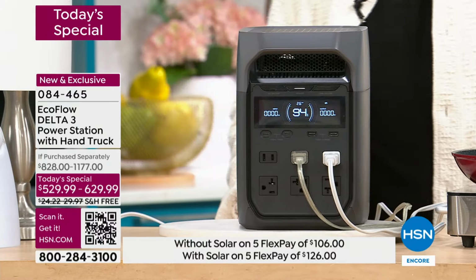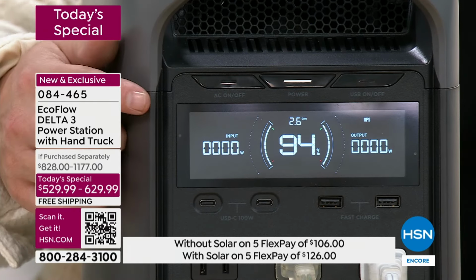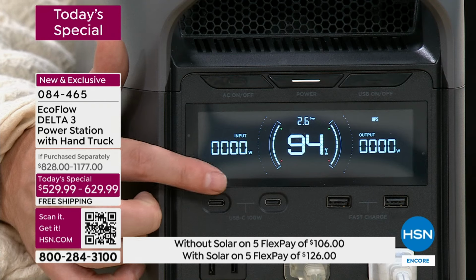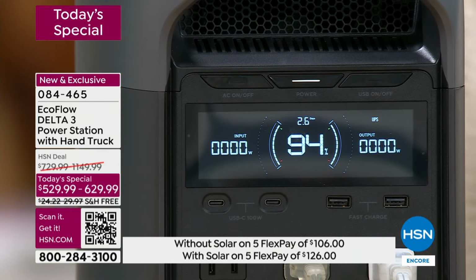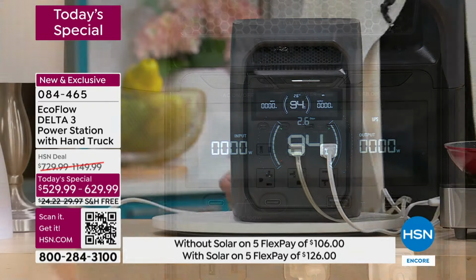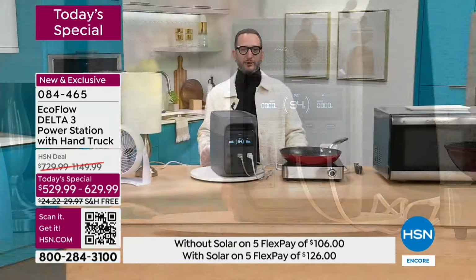And that display, in many ways, is very familiar and similar to what you're used to. It's going to show you every bit of information that you need, your percentage, your wattage, your time, right up here for how long you can run any of your appliances. And when I say any, remember, when you're looking at this, this can run 90% of your home appliances.